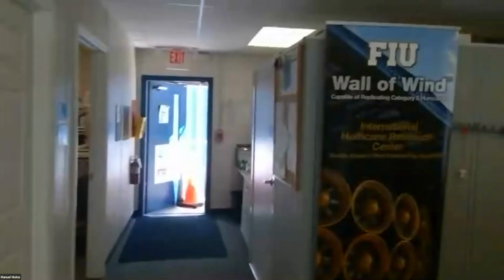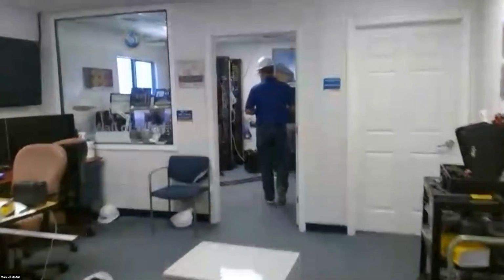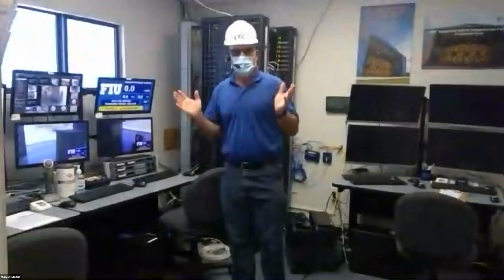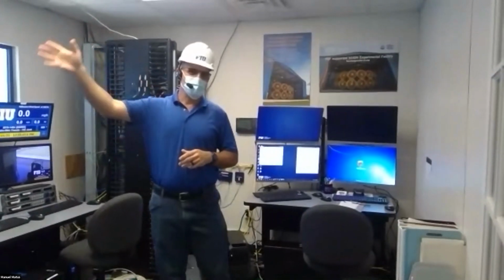So right now we're going through a few upgrades, so we have a little bit of equipment around. We're about to upgrade all the computers in our control room, so you'll see some computers out of place. But this is our control room, and we do our data acquisition. All our data acquisition is coming from our turntable area.